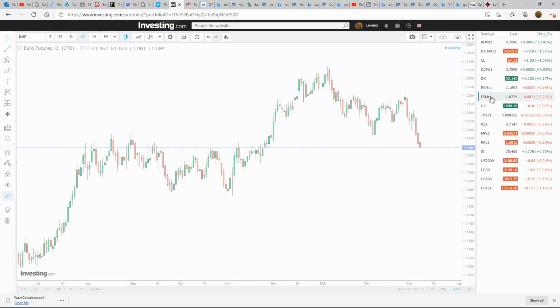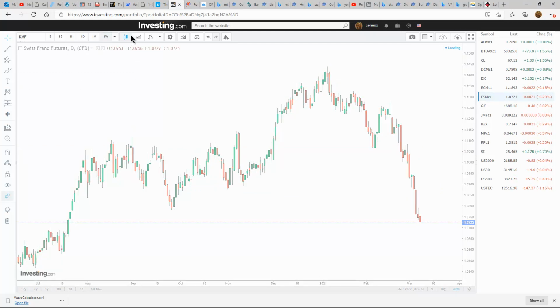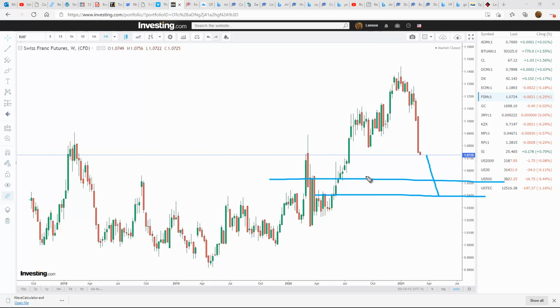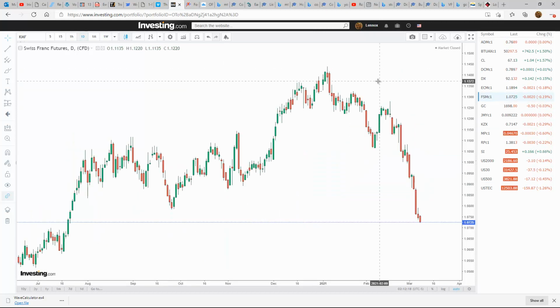The Swiss franc has also seen a dramatic turnaround to the downside, and not seeing any abating of that at this point. We could see further moves back down, way back down to these levels here in this area. So a weakness continuation in the Swiss franc for the remainder of the week, basically.